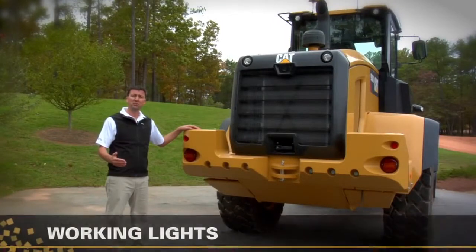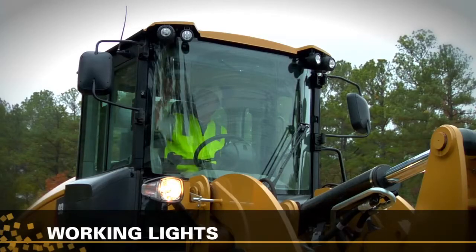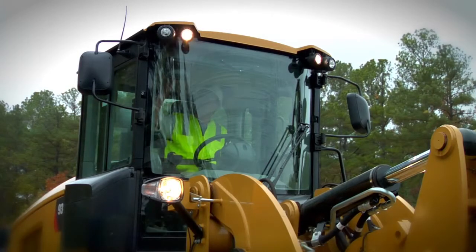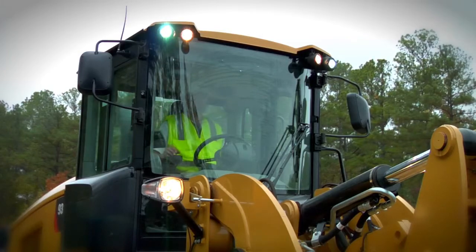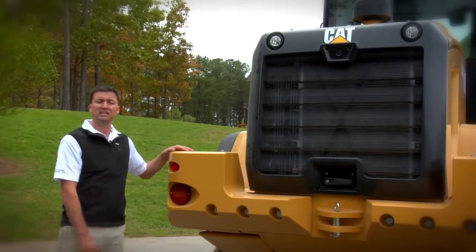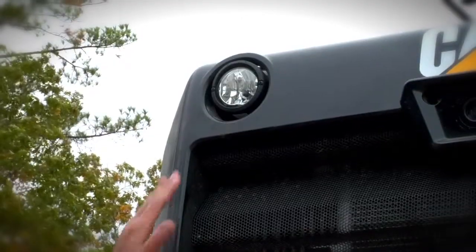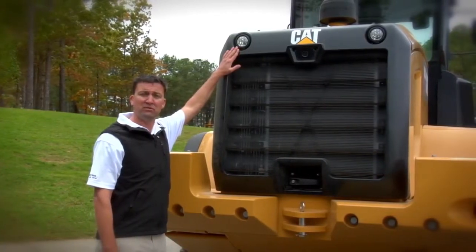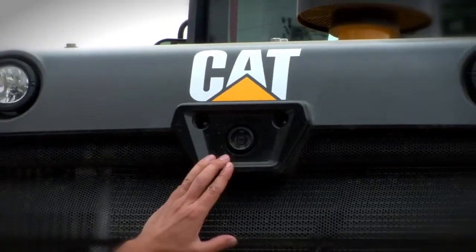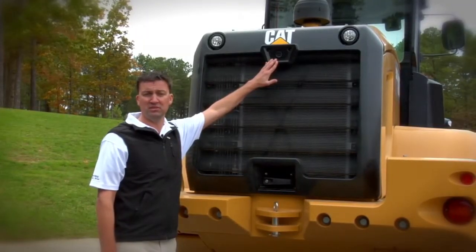The K-Series small wheel loaders offer a variety of working light options, including high-intensity discharge working lights for the front, so you can keep this loader running safely in extended shift conditions. The standard rear LED lights have been designed into the counterweights for added protection. The halogen-style grille lights can be set so that they come on when the machine is in reverse, working in conjunction with an integrated backup camera to give another level of safety to this machine.